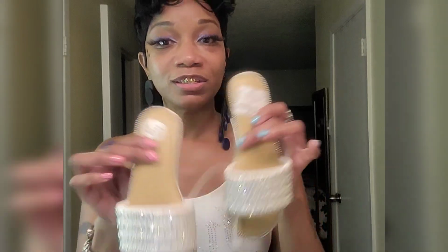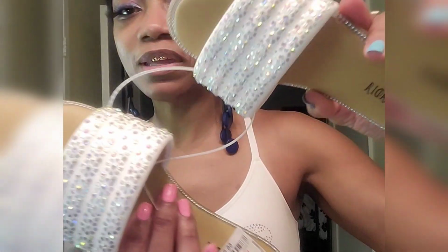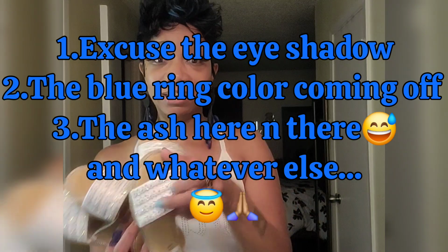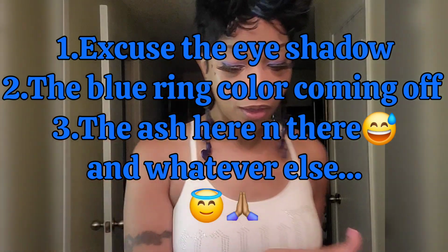So I got my girls these slides for $7. One wears a 13, one wears a 12. They have some little rhinestones on there, and the rhinestones are iridescent. Probably can't tell. They so cute. And whatever we buy in one, we have to buy in two, right? So one wears a 12, one wears a 13.